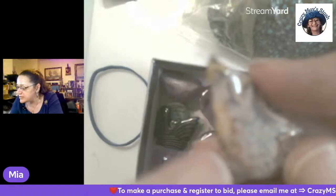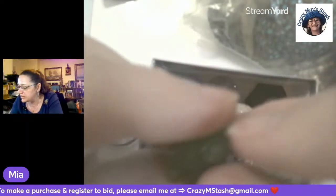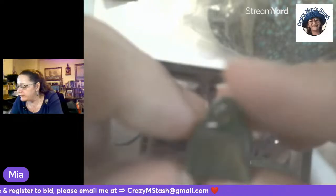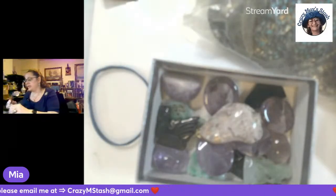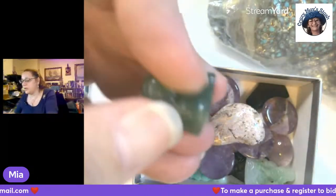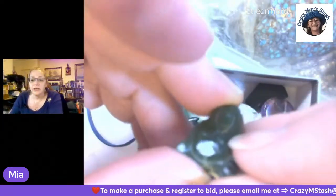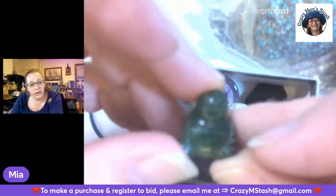Look at this. This is pretty. This one's broken up the top. Just needs a little thing. Let's see. Yeah, this is not going all the way up to jadeite. So this is jade. Rebecca, do you need a Buddha in your life?